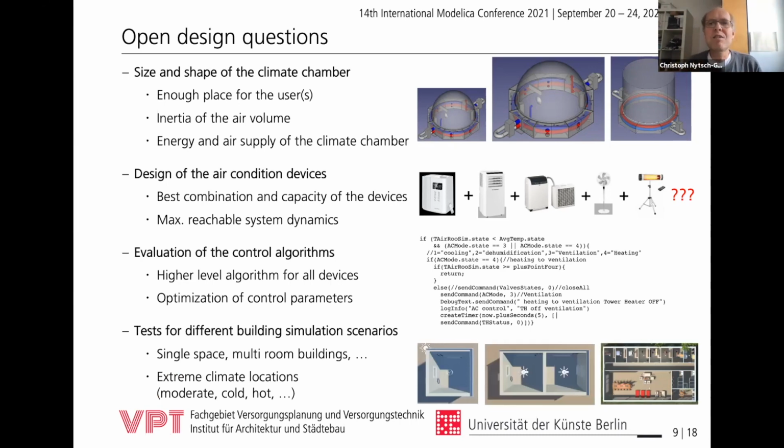And finally, we are interested in different simulation scenarios. We are beginning with a simple, stupid single room, but then we want to become more complex. What is going on if the user is changing from one room to the other room? What does it mean for the needed dynamic of the system?